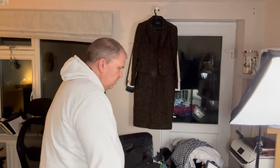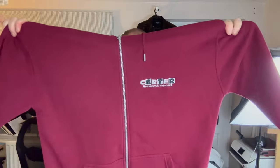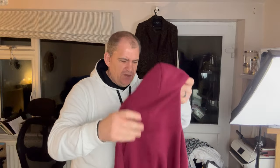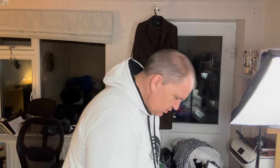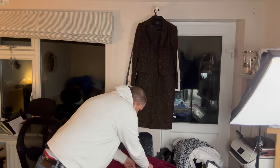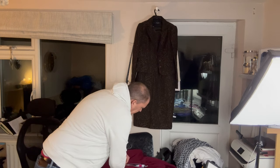And we've got, this is more nostalgia for me. I don't think it's vintage. Well, the tags don't indicate it's vintage at all, but this is a big hoodie. It's a nice red one, but the bit that caught my eye was that logo. That's Carter the Unstoppable Sex Machine, a band in the, I want to say, late 90s, early 2000s. But I'll do a bit more checking. Anything band related and stuff that had a bit of a following is always worth having a look at. What did I pay for that? Paid £8 for that one.